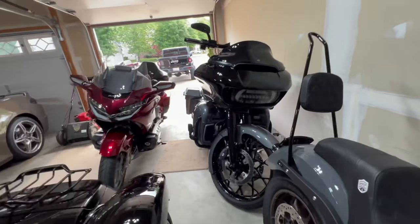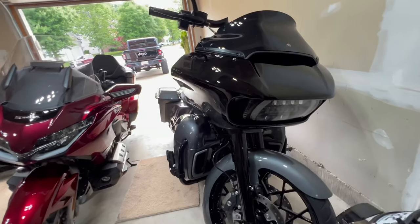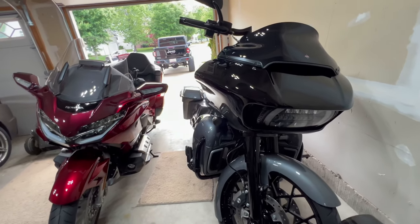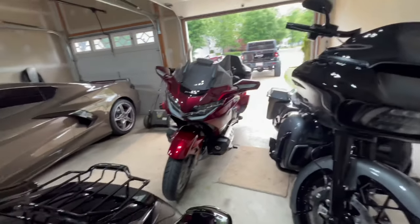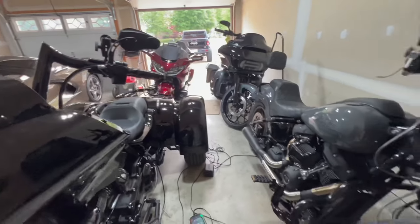And hell, I'll even let this go, because I'm going to get the CVO Road Glide in June, July, whenever that comes out. I'm going to go ahead and try and order that. And if it comes and the bikes aren't sold, then I'll have 3 Road Glides.